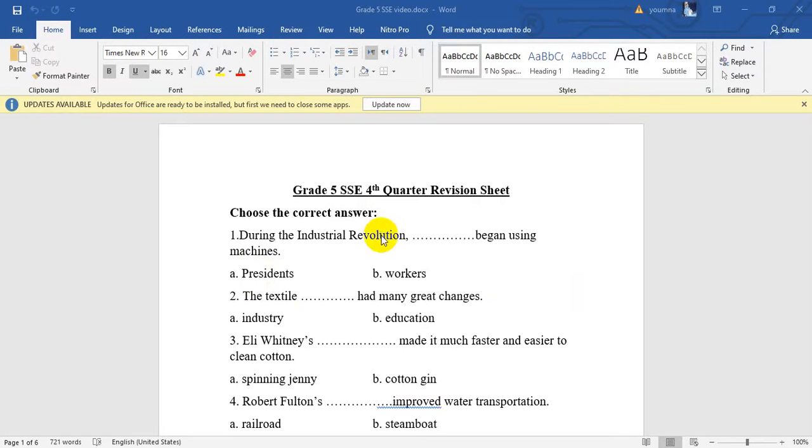Choose the correct answer. During the Industrial Revolution, workers began using machines. The textile industry had many great changes.